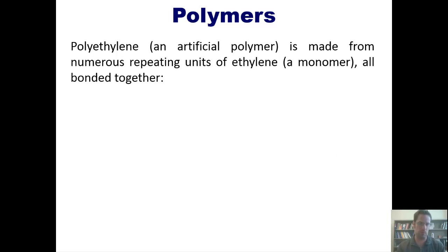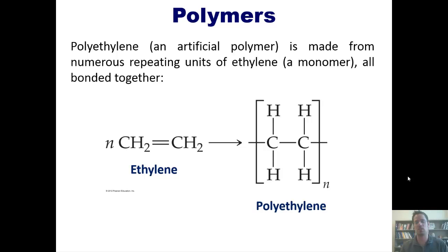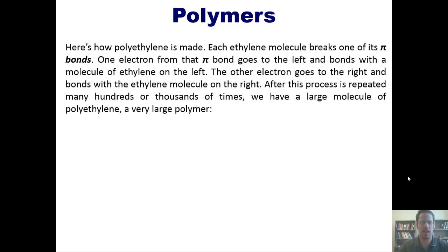Polyethylene is an artificial polymer, and it's made from numerous repeating units of ethylene whose structure is shown here. Ethylene, by the way, is also called ethene. If you take many different molecules of ethylene and bond them all together in a huge chain, you get polyethylene, which is essentially, once again, a big long chain of carbon atoms. Here's how that actually happens.